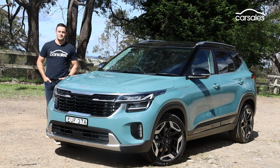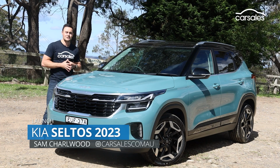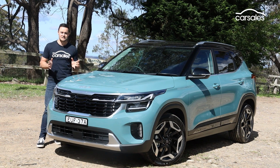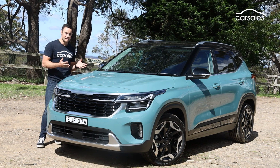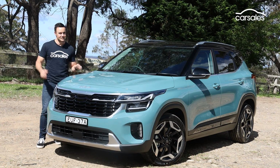The facelifted Kia Seltos has landed in Australia bearing a new look, updated interior and drivetrain and fresh technology. It does so while imposing a moderate premium across the board. So the question is, how does the updated Seltos fare in the competitive small SUV set? Let's find out.